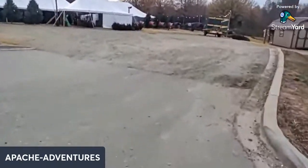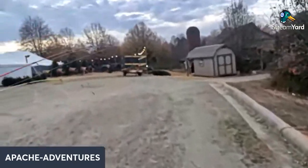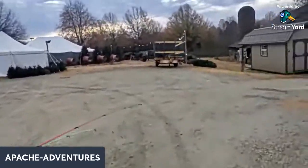All right, everybody, we go. We walking over here to the pond. I know they got some pretty, really big trees right here. Some really, really beautiful trees.